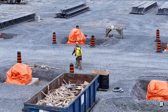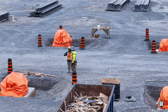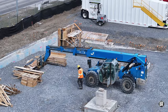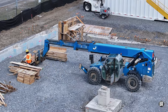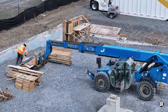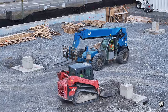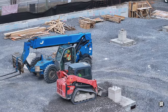The team engaged in formwork continued to be busy, planning, preparing, and working. Many forms had to be relocated in preparation for the next task. Recycling and reusing components is always a priority. On days like this, there are always many vehicles on the move.